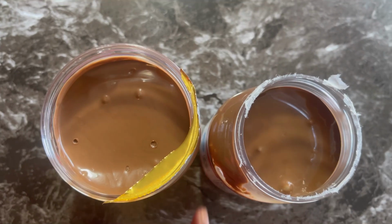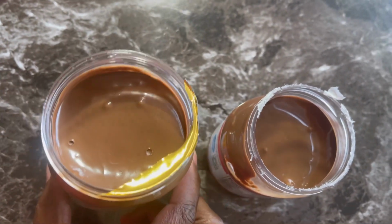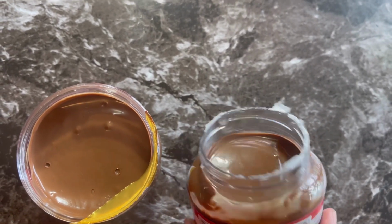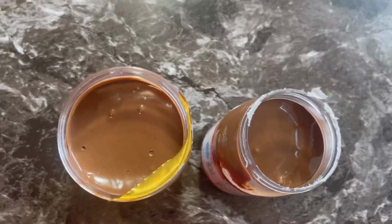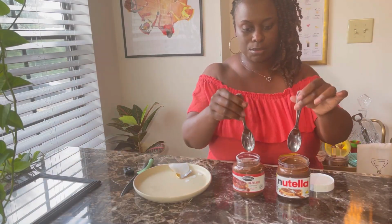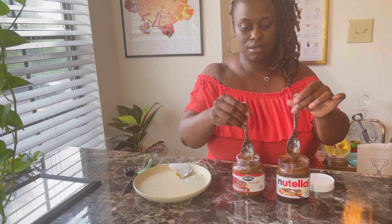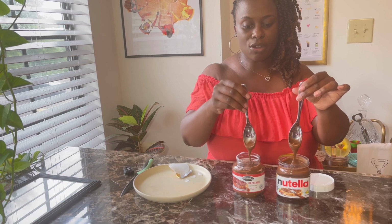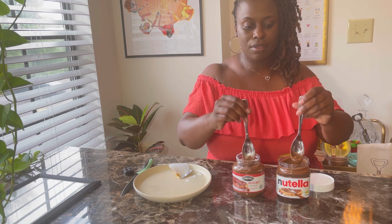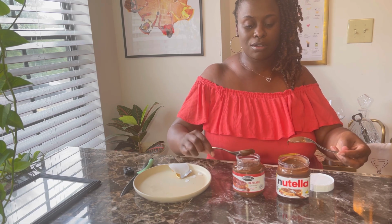As you can see, the Nutella is a bit lighter than the Aldi brand. The Aldi is a little darker, but they both kind of have the same consistency. Okay, so what I'll do is stick some spoons in them so we can kind of see. It seems like, like I said, the Aldi brand, this one here, is a bit creamier than the Nutella. Yeah, it's a lot creamier.